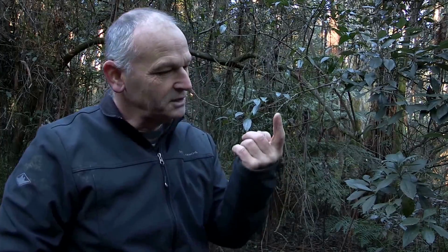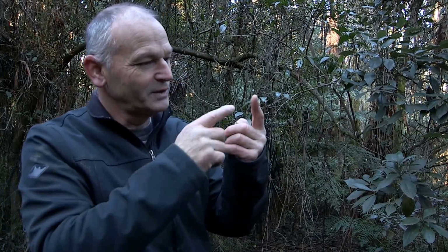Now when you're hacking through the scrub like I do, occasionally you get one of these. This is a very tiny one, little leeches. They don't kill you, they might freak you out a little bit, but just pull them off and they'll be right.